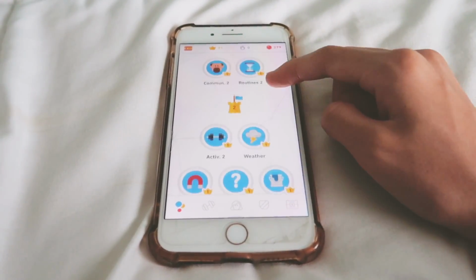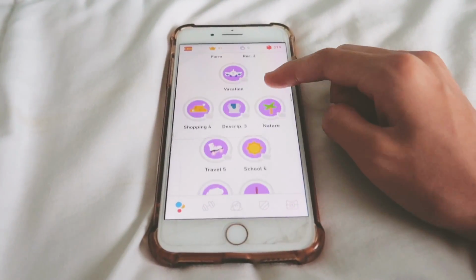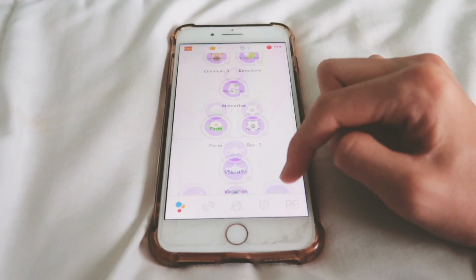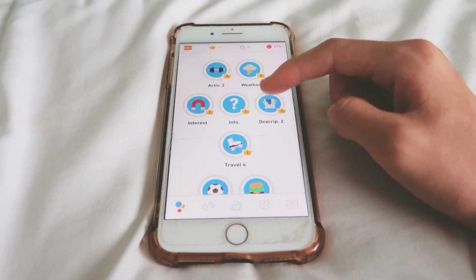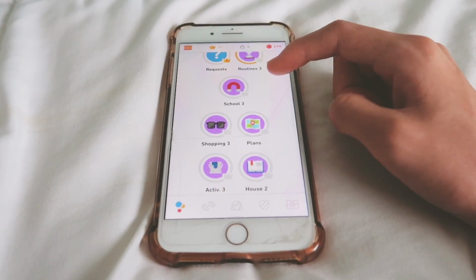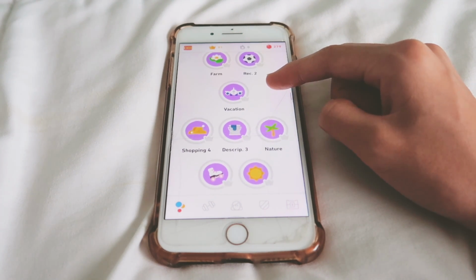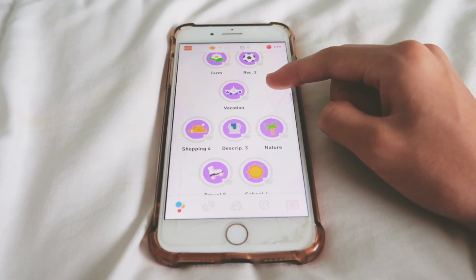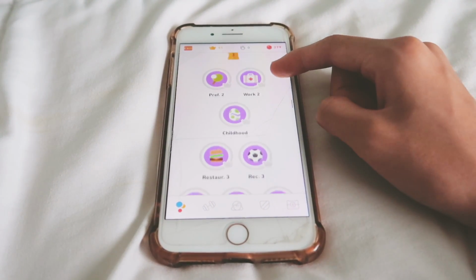And then each language has a bunch of different lessons, and then you can do the lessons to earn a crown once you've completed it. And the questions in each lesson get harder the more you do them, so it's a great way to review. I like to use this to review the lessons that I learned in class, but it's also just a great way to learn a new language.